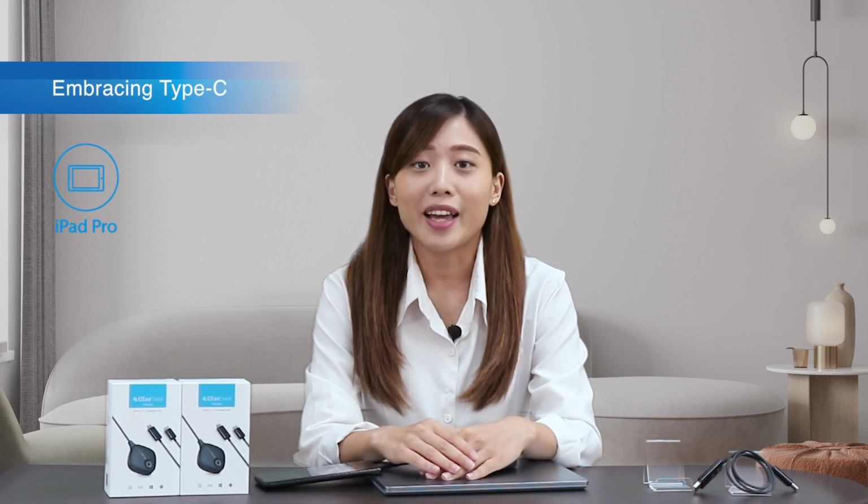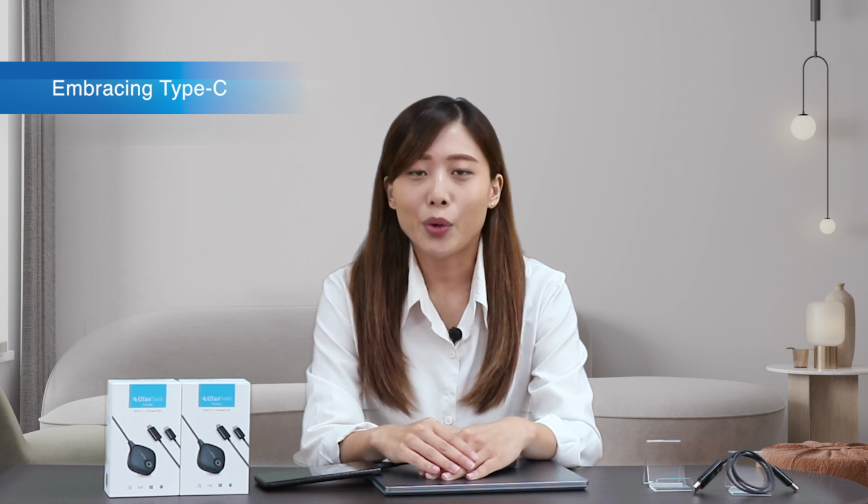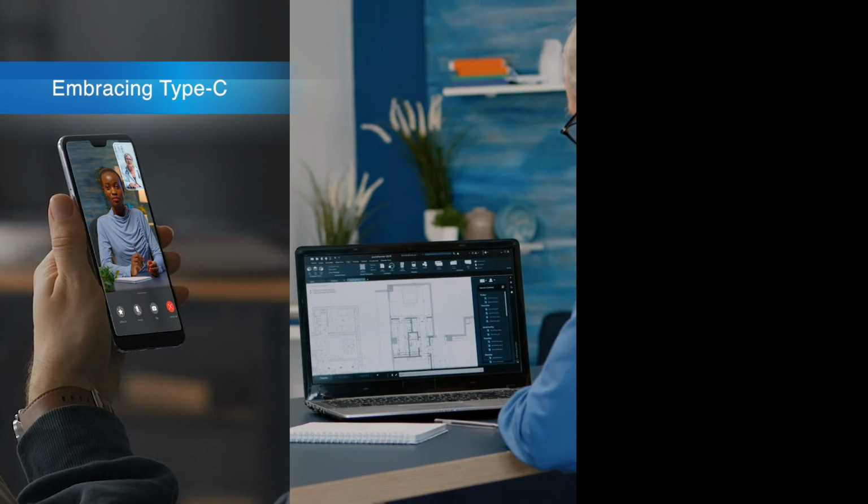Other brands like iPad, Mac, Motorola, LG, OnePlus. The latest models of these brands all have a Type-C port. TwinX fully embraces Type-C, so you can cast content from any other popular devices, whether it's a smartphone, laptop, or tablet.